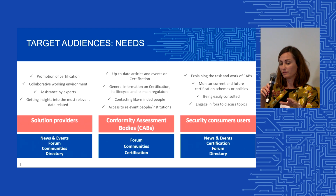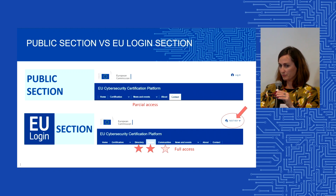So the content, specifically the information content about cybersecurity certification, is divided by those three strands of target users. And in the blue boxes behind all the targets, you can see that there are specific sections that are relevant for each specific target. So, for example, for the solution providers, the sections of news and events, the forum, the community, and the directory will be really interesting, and so on for the others.